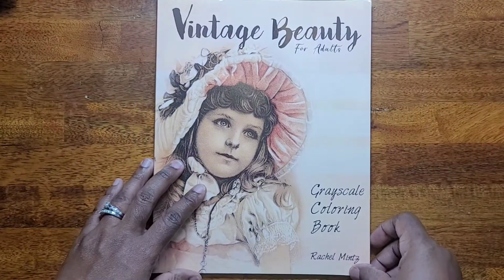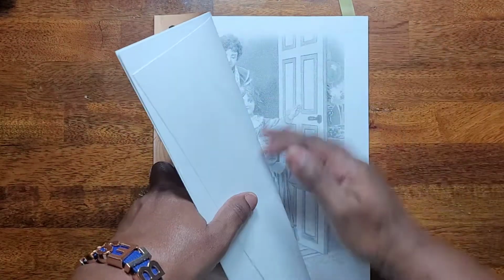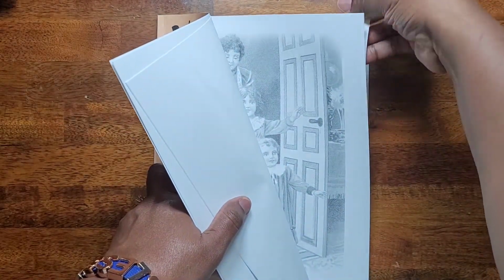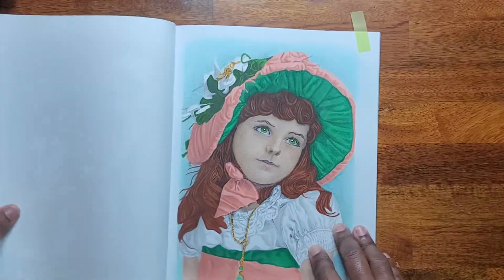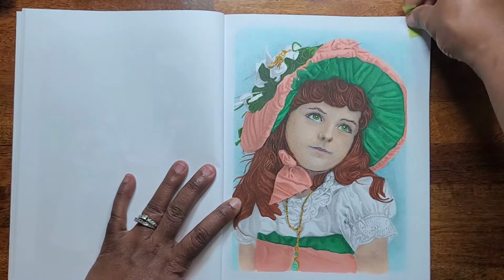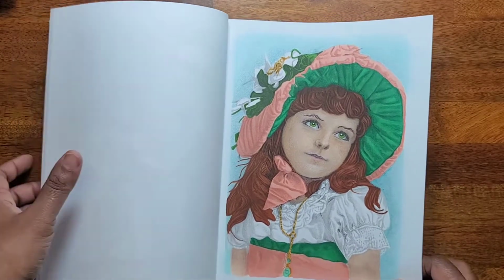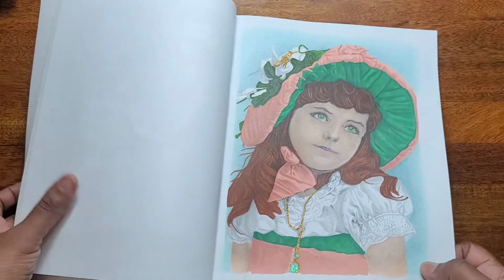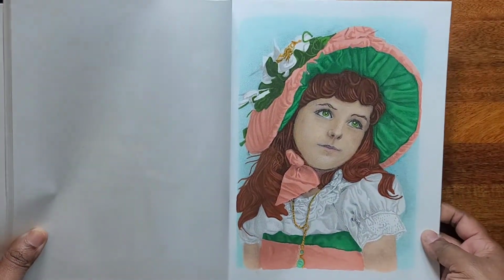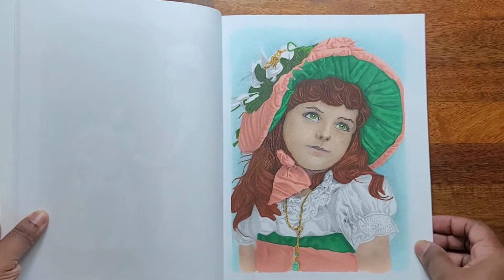All right, next, I was sent this book by Rachel Mintz Group, and I did one page out of here. I have a flip through of this whole book if you're interested on my list of videos. So I did this beautiful page here. I love how it turned out. Rachel Mintz Group was thrilled with this picture, and I think they posted it somewhere, but I really like how it turned out.